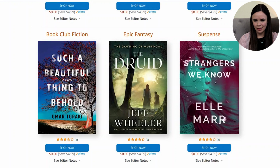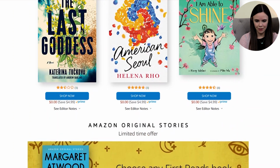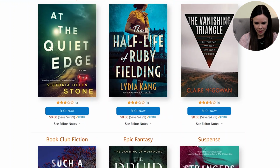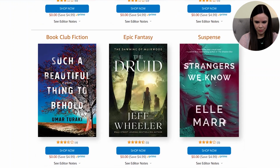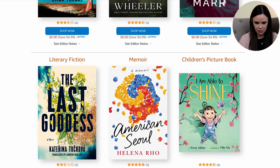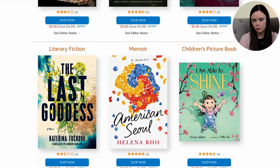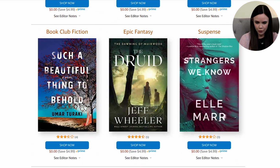Okay, lots of really bleak things this month. All these covers look sad. Oof, kind of. I mean, that one looked like a pretty cover, but it sounded sad. The rest of them all look really like, ooh. The Last Goddess, that one looks a little happy. So does American Seal, but that's in the children's book, and they're not gonna have a dark children's book, I don't think. Okay, moving on.